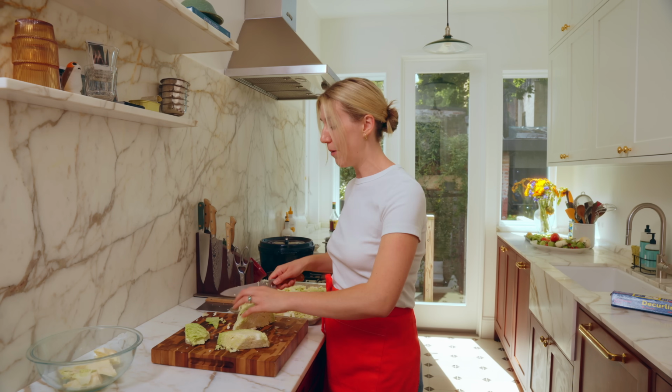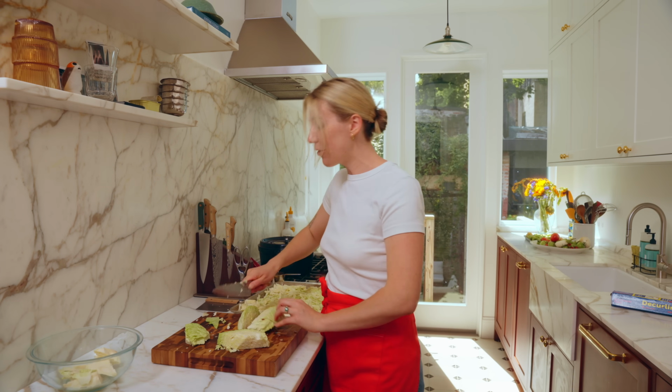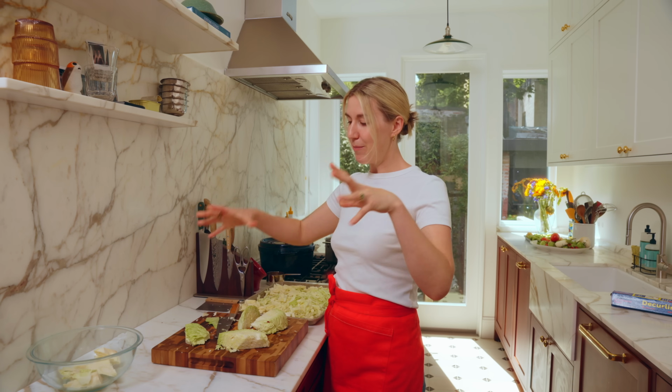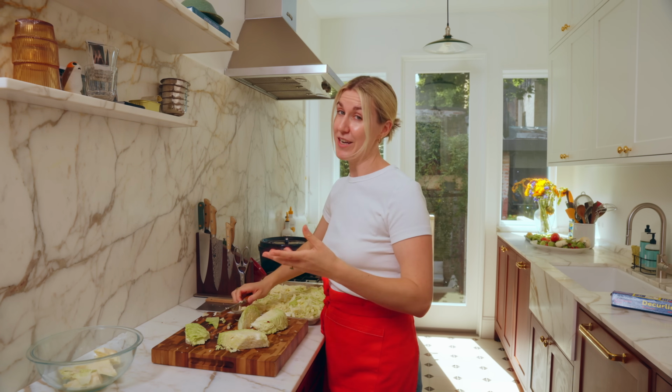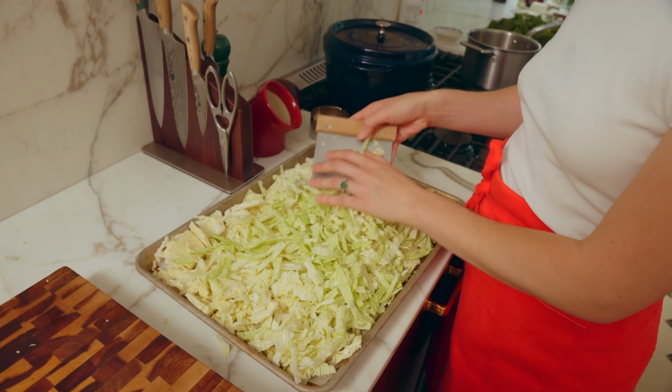We're going whole cabbage. Whole cabbage, whole sheet pan, and do not worry about it being crowded. It's gonna steam a little, that's fine. It's gonna char a little on the edges. That's great. Right onto a baking sheet.